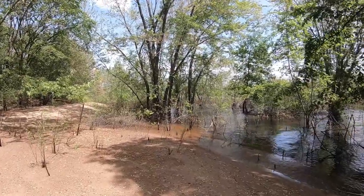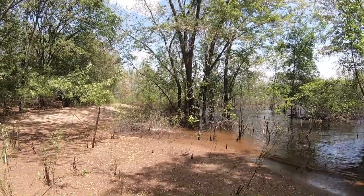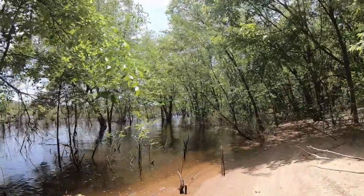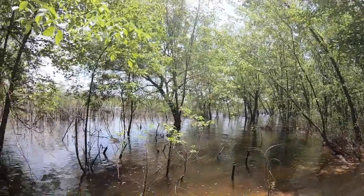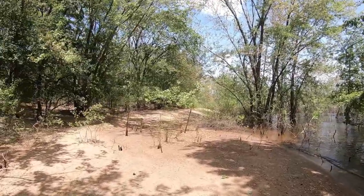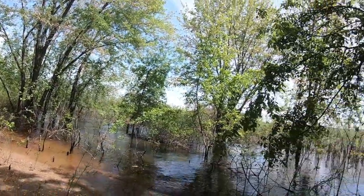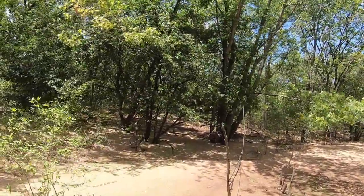What is this? A lot of trees here. Might be rough. I don't know if I should. It'd be easy to take off, but it'd be really hard to land it in all these trees. Let's go back to that other spot. That's wide open.